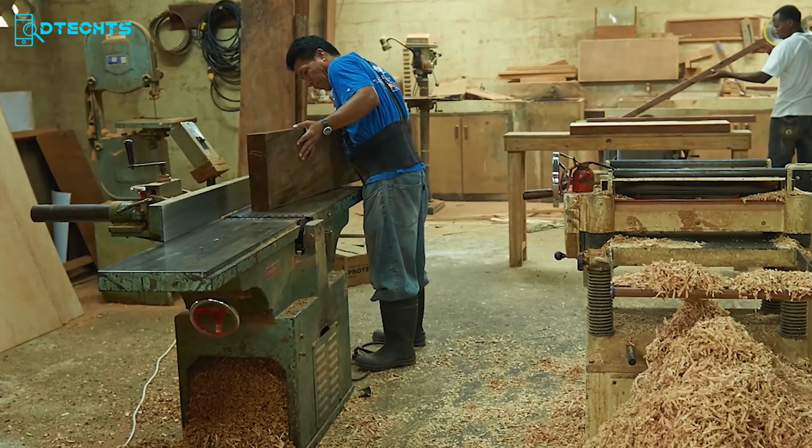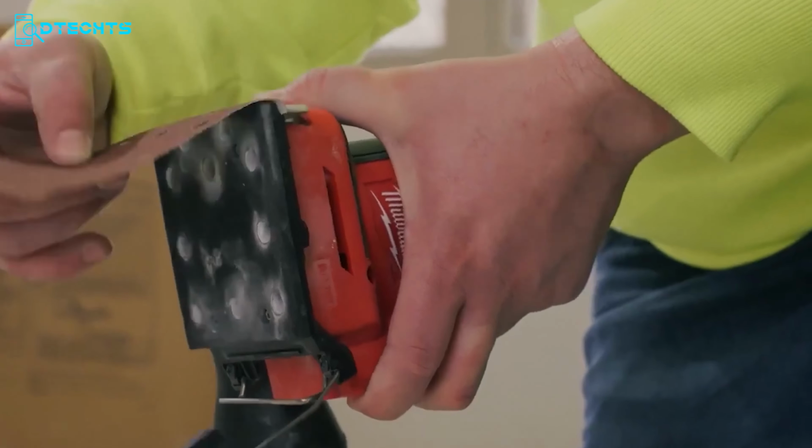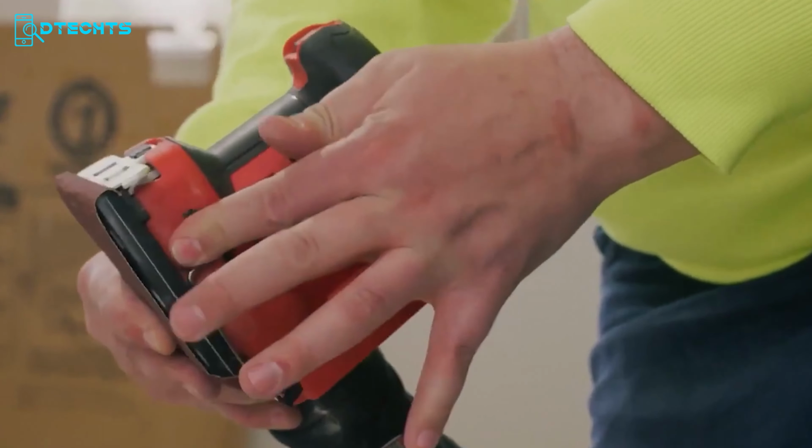Now it's time to experience the ultimate performance and productivity that you've been missing out on. Trust us, your sanding game will never be the same again.